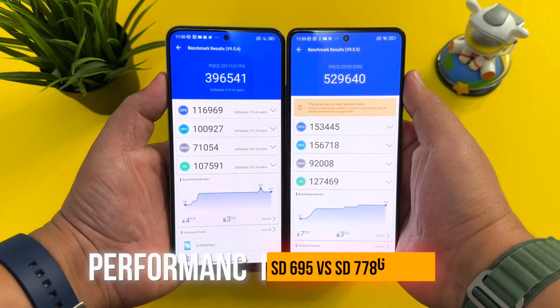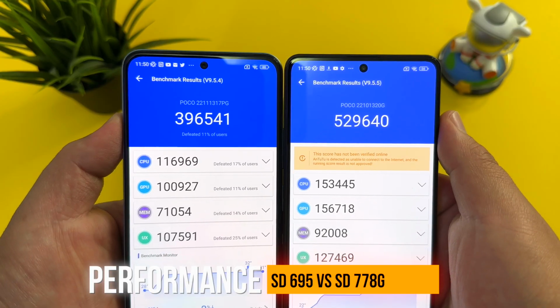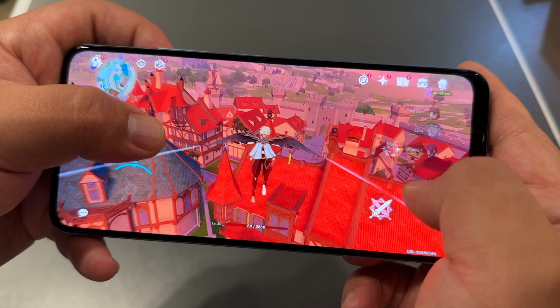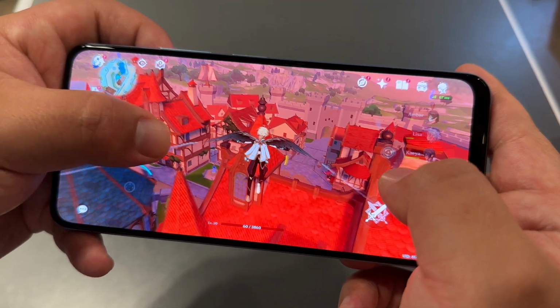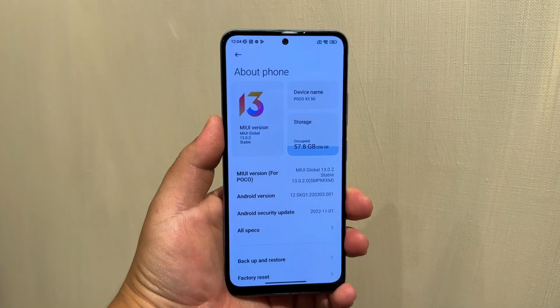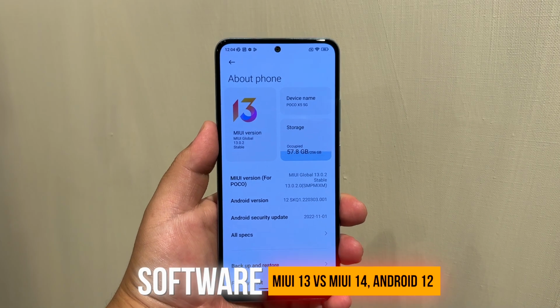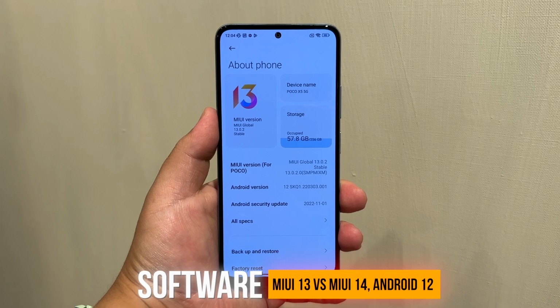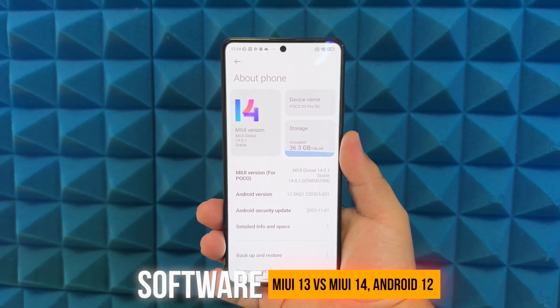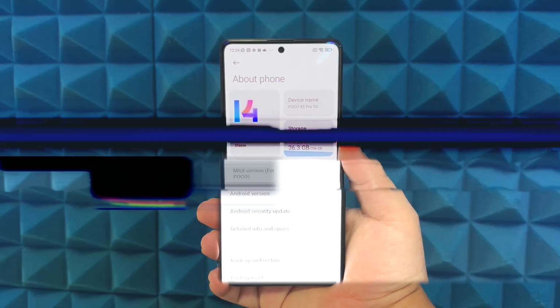Performance, and we have the Snapdragon 695 versus the 7078G. Look, the 7078G is the winner here, but don't get me wrong, you can still do solid gaming here with the 695 on the POCO X5. And in terms of software, interesting result here, both based on Android 12, but MIUI 13 on the X5 and 14 on the X5 Pro. An interesting decision there from POCO.